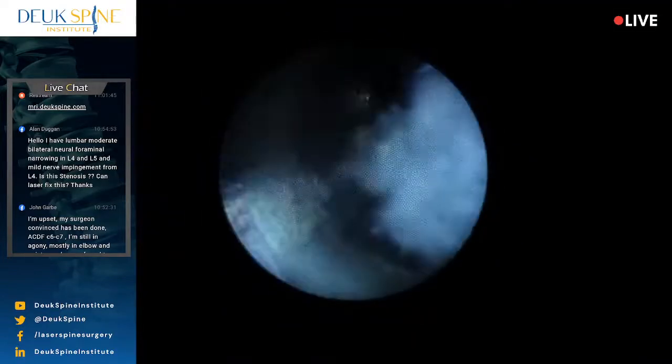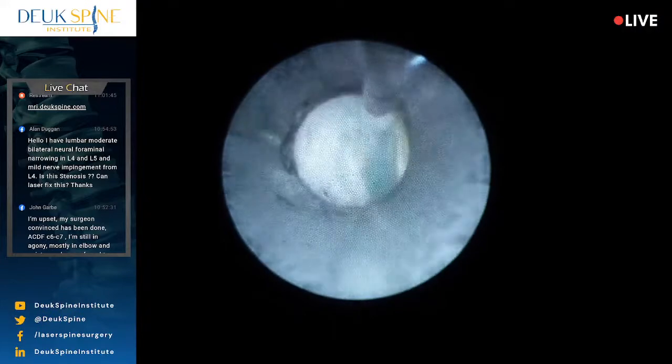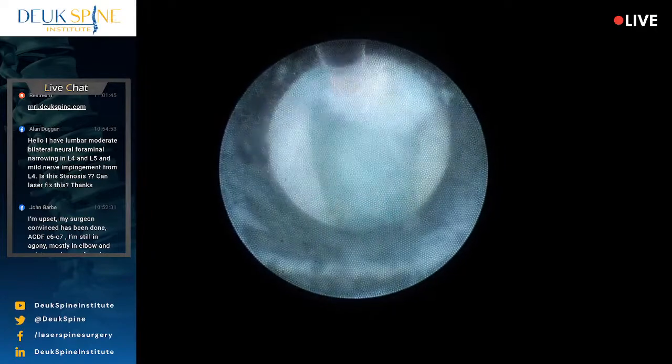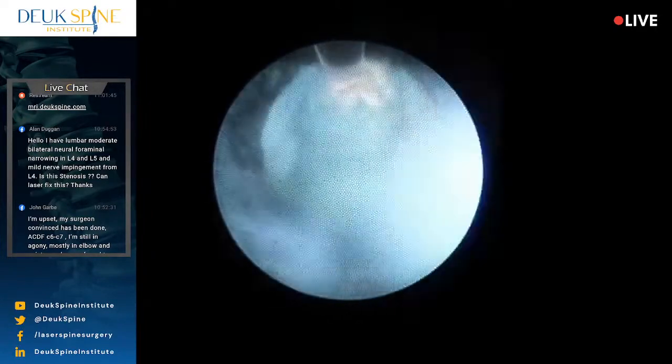Unfortunately, most spine surgeons haven't learned the newest technology and techniques. So they're stuck in the old ways. And like I said, many of them like doing fusion because they get more money. A lot more money for fusion.